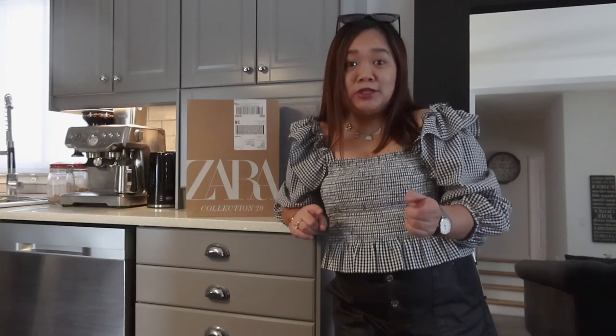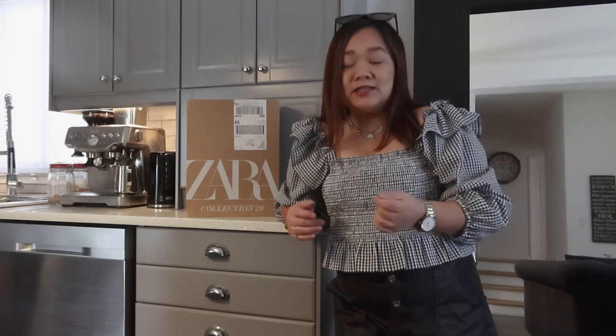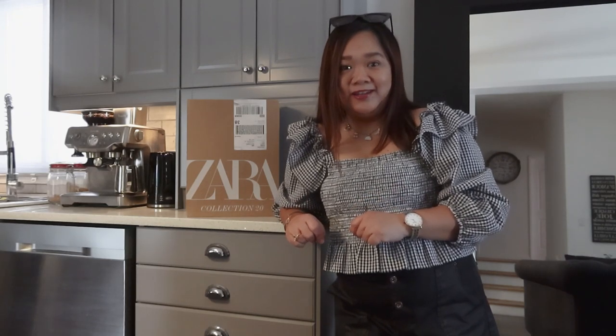Another Zara haul. I'll show you what we got from Zara. Again, we're buying online because it's the end of season sale, so it's like winter 2020. They're just getting rid of all their stocks, and we got some good buys. It's a combination of clothes and shoes. So stick around and we shall jump right into our Zara haul and try-on.